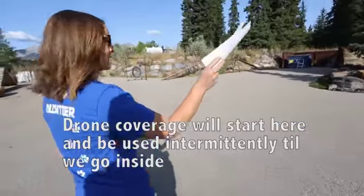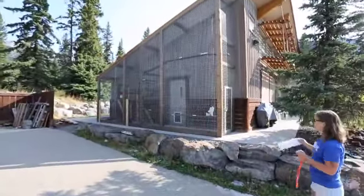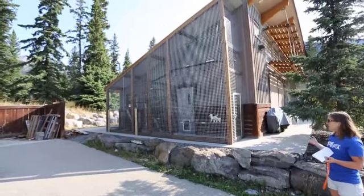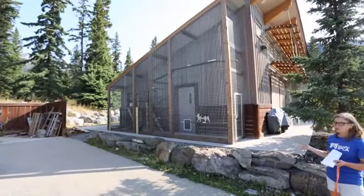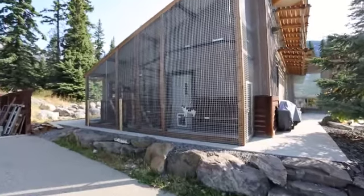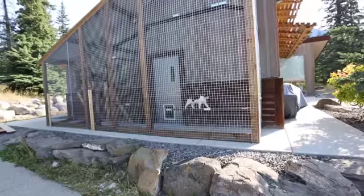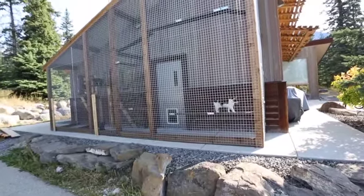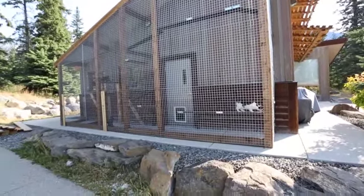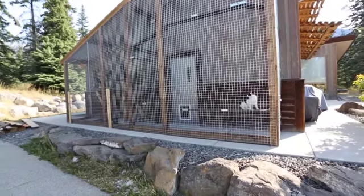Yep, go around. So in 2019 and 2020, we were given donations that enabled us to build 3 outdoor catios and 2 dog runs, which we'll see in a second. The 3 catios, one is accessible by a cat door through a door, and the other 2 are window access. And this just allows our cats to get a safe outdoor space protected from all the wildlife that is here in the Bow Valley.